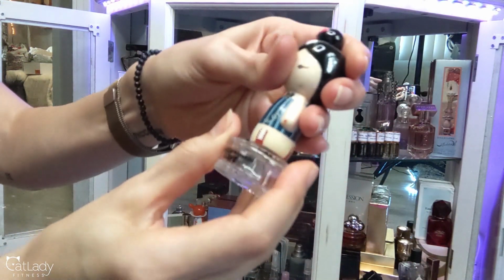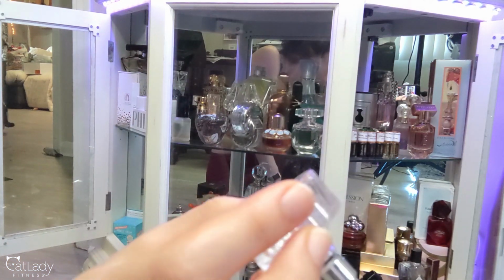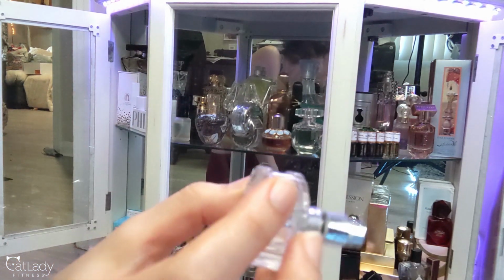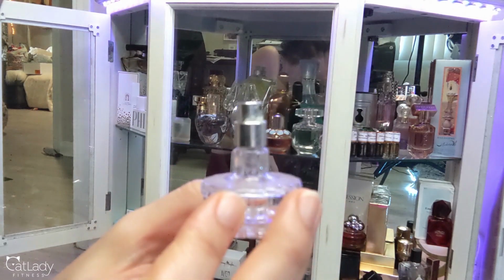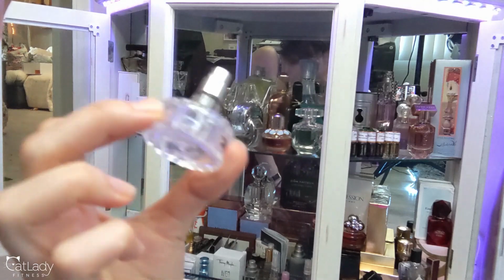I wore this probably in high school or after that, but I can't seem to find it, but it just smells yummy. It doesn't really smell young. It just smells clean and good and easy.